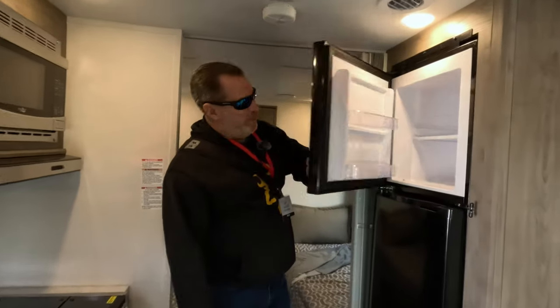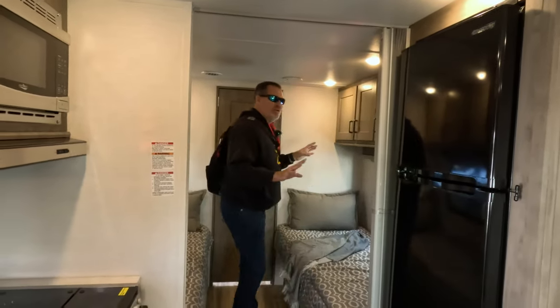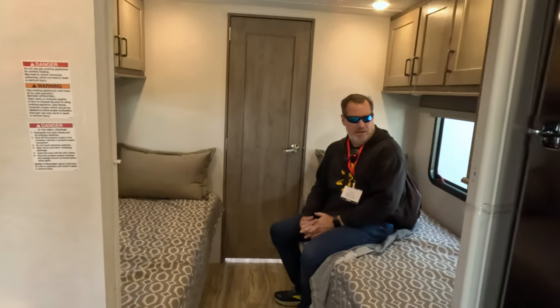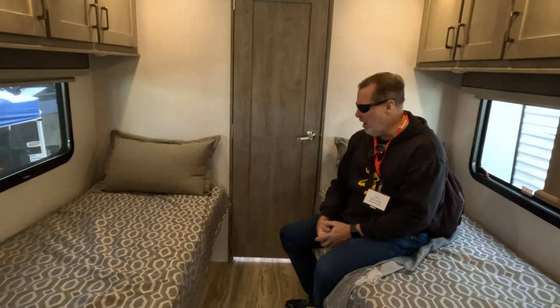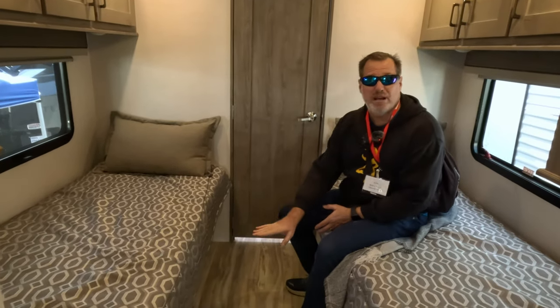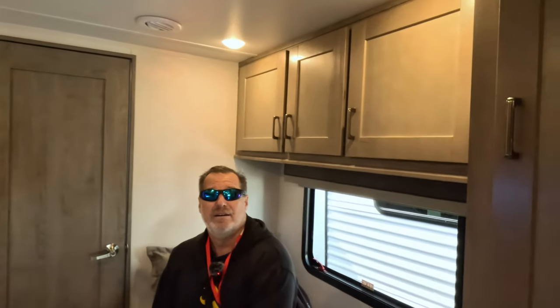It's massive. And then another feature, we didn't know if we were gonna like this or not, the separate beds, the two twin beds on either side. But this isn't so bad, is it, hon? I mean, we are right here next to each other. I'm sure there's probably some way where these push together, but there's storage under the beds for clothes. There's a ton of storage in this unit.